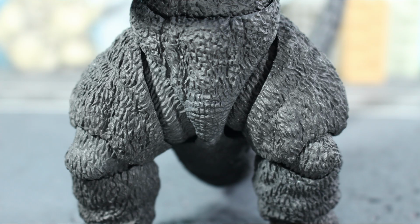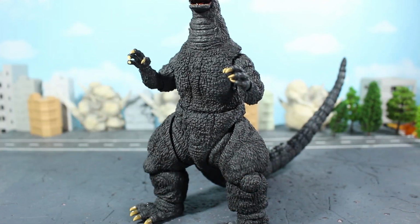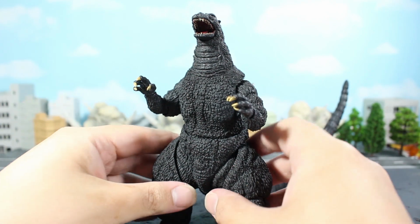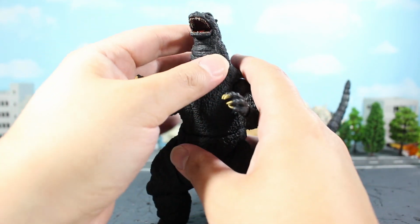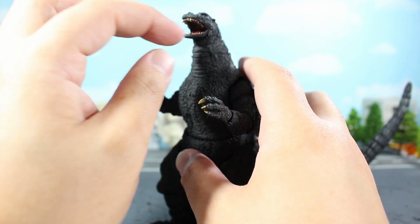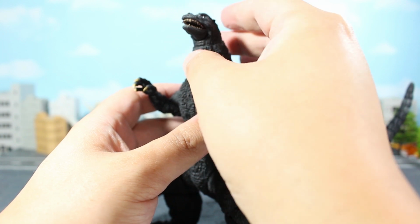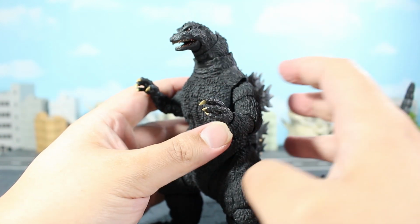And okay, let's move on to the articulation, where a lot of people have points of contention with this guy. Me in particular, I had some issues, but I'll tell you about them now. First off, the lower jaw. This was a pain in the butt, especially the tongue. I tried to close the jaw all the way, and for some reason on this Godzilla in particular, it's not happening.